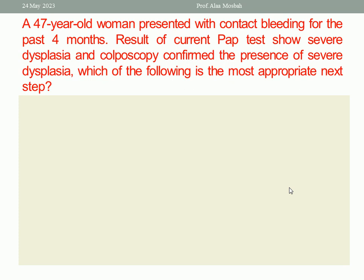A 47-year-old woman presented with contact bleeding for the past 4 months. Result of current Pap test shows severe dysplasia, and the colposcopy confirmed the presence of severe dysplasia. Which of the following is the most appropriate next step?